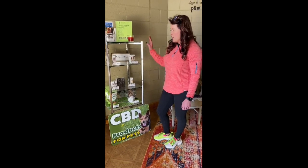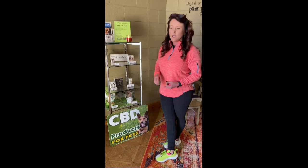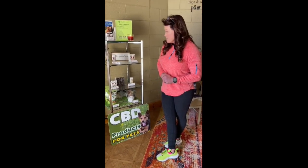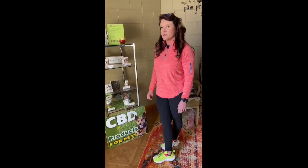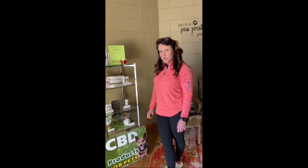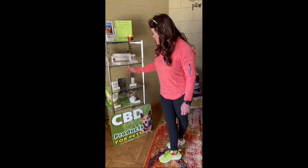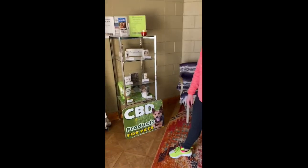These can help with numerous things. A lot of people just associate it with anxiety, but also skin issues, stomach issues, all kinds of joint and inflammation issues. I've heard people using them for older dogs that have joint issues. Exactly, yeah. So these are popular. We do sell quite a bit of this. So if anybody ever needs to pick that up, we usually have it on hand.